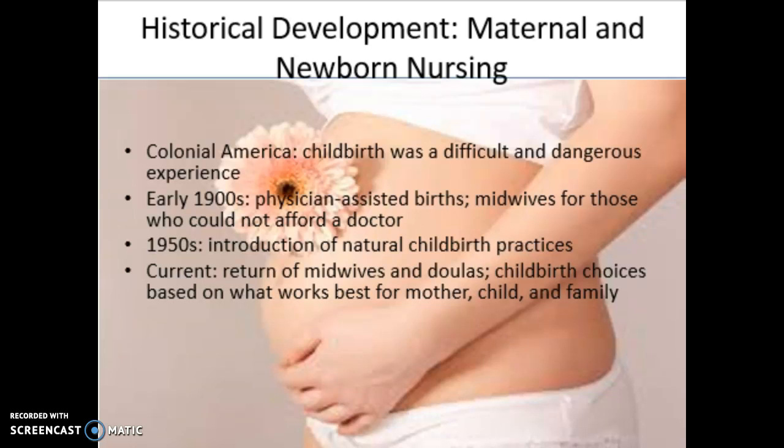In the 1950s, there was an introduction of natural childbirth practices. And currently, we have seen a trend in the return of midwives and doulas. Doulas are kind of like birth assistants. They help the laboring mom throughout her labor, things like that. Childbirth choices based on what works best for the mother, child, and the family. So there's a lot of input from the mom, the father, the baby, the family, and how the mom's labor and birth will happen. So it's a good thing to include the patient and the family in on healthcare decisions.